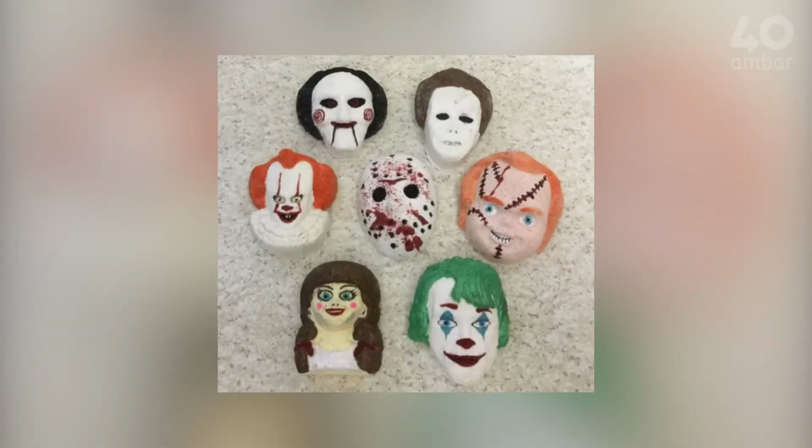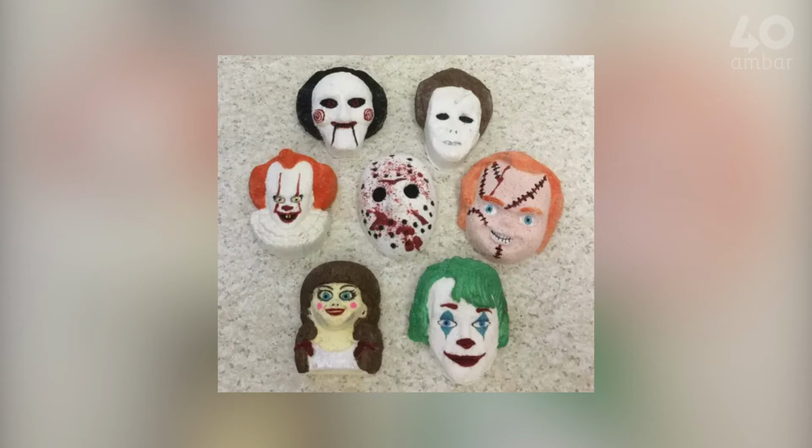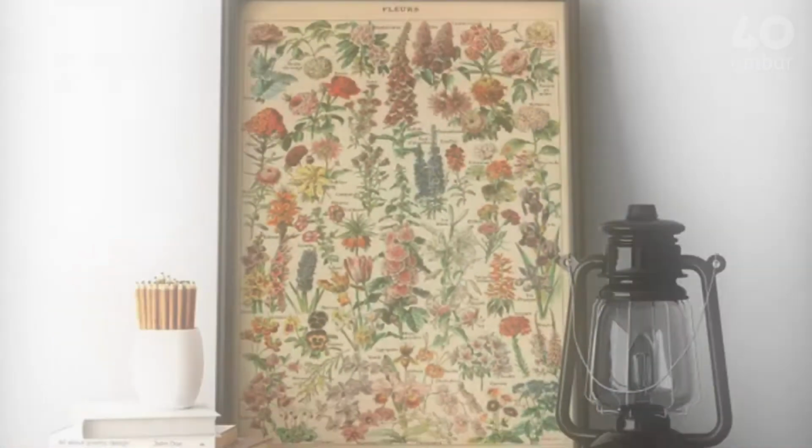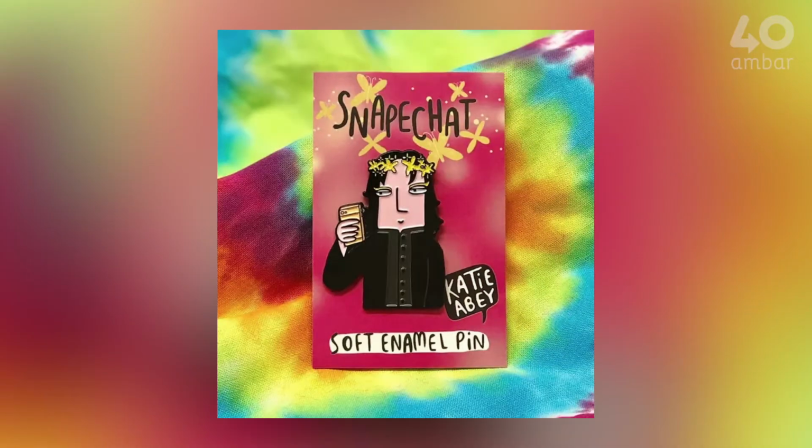7. Bath bombs for the pal who loves the holidays. These horror movie-inspired gifts will have him feeling like it's spooky season, even if we're smack in the middle of spring. $5.85. 8. Wall art that doubles as decor and educational tool. If they're trying to figure out the contents of a bouquet, they'll simply have to reference this colorful flower chart. $19.